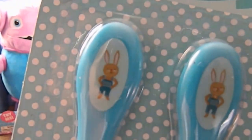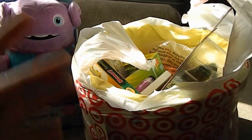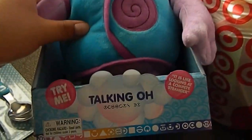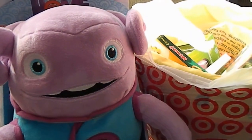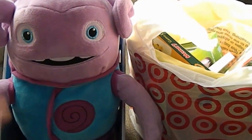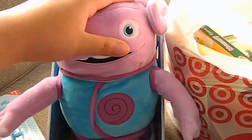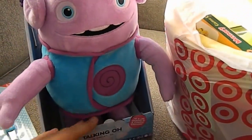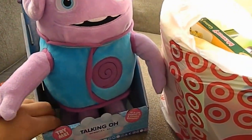I got him this little bunny flatware set, and it was only $1 in like the section where the dollar stuff is. And then I got him this talking Oh, and it's from that new movie Home, and he loves those little commercials, and he goes crazy for them. Even if I have Pandora on and they have this movie playing on a commercial, he will say, "Mom, I like this song," and it's so cute. So I had to get him. This guy was $20. And if he doesn't fit in here, then we're gonna just save him for his birthday.